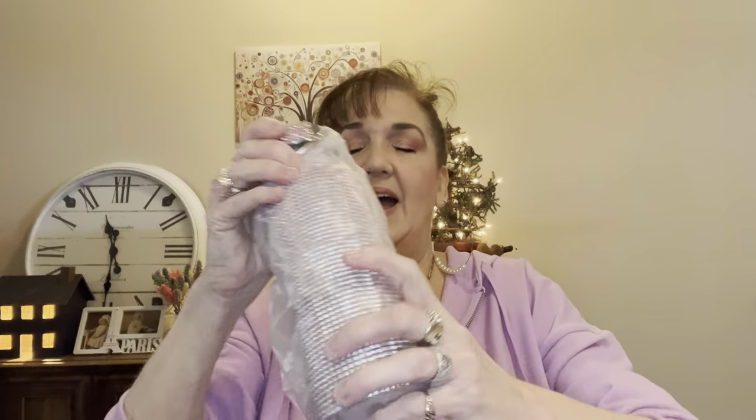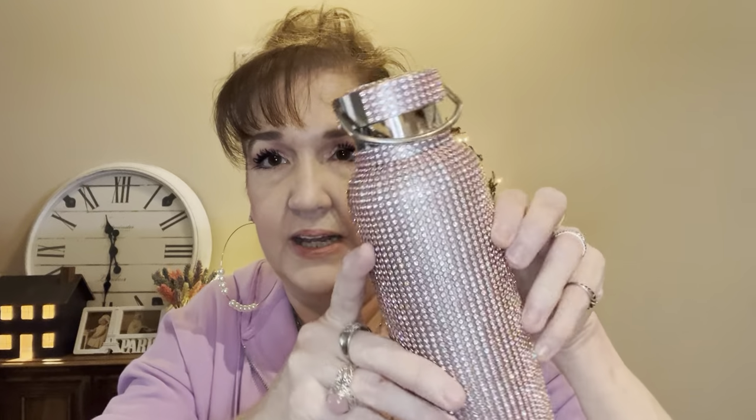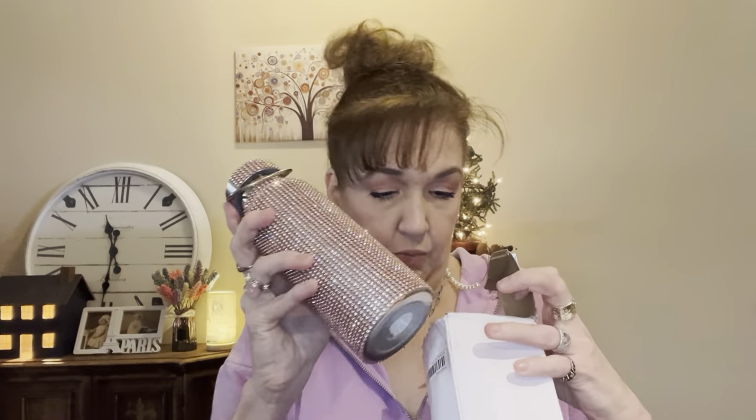Next, I told you I was going back for this. I had to have one of these cups in pink. Oh my gosh, it is so beautiful. These things are worth every penny. See, they're just metal inside. The top screws on so securely that you could easily throw it in your tote bag, your purse if you're carrying a big one, what have you.